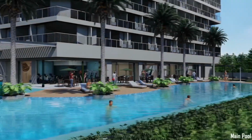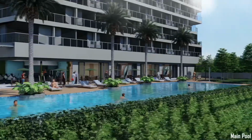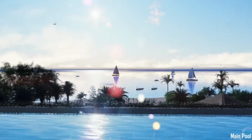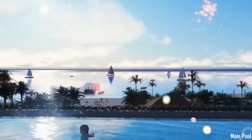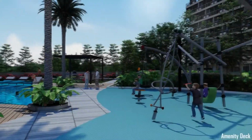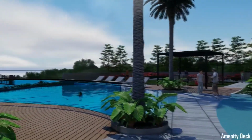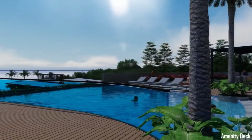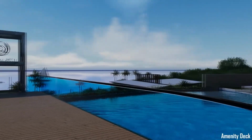Tower amenities are adult and kiddie pool, pool deck, function rooms, fitness gym, cabanas, tropical garden, and function lawn. And for the community features, we have a retail building, al fresco dining, adult and kiddie pool, tennis courts, pool bar, active park, and grand event lawn.